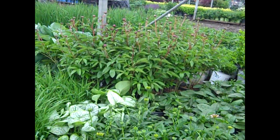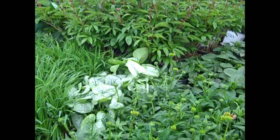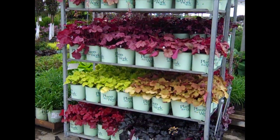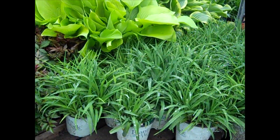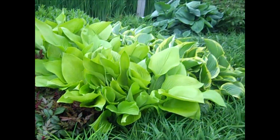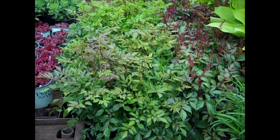Caesar's Brother in the background. Rudbeckia. Nice selection of color. Look at all these heuchera too. What a selection of heuchera and heucherella. Another peek here, we have Stellas coming up. A lot of the daylilies are looking great. Hostas, gorgeous hostas, Astilbes. Look at that.